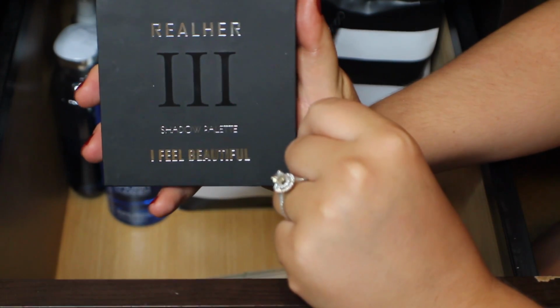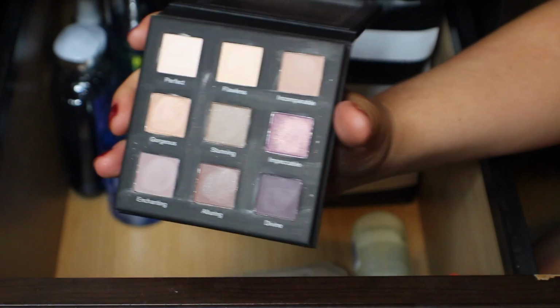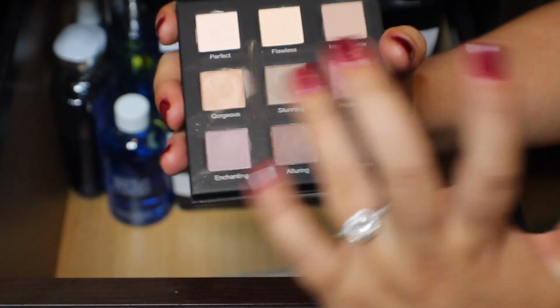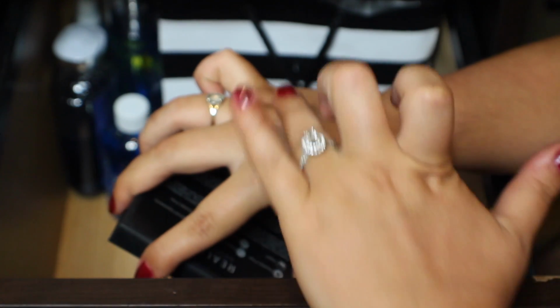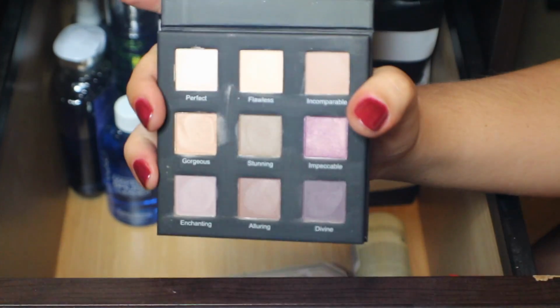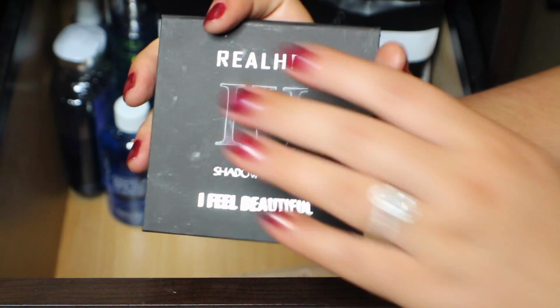The Real Her 3 palette. It says I Feel Beautiful on it. It's not my favorite. The pigmentation isn't that great. I'll swatch some of these and you can kind of see what I mean. Some of them are really pretty, but some of them not so much. Just not my favorite. Plus I feel like I have all these colors anyway, so this is gonna go to a good home as well.